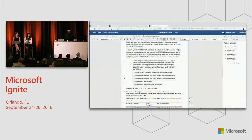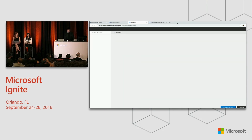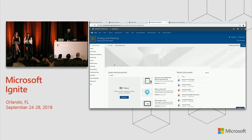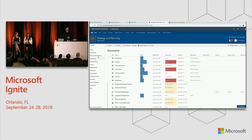So I'm going to go back, and I'm going to jump to a document library to illustrate what I mean. So let's go to SharePoint real quick, and let's go to a site that has a lot of customization. So this is a strategy and planning site that Diego is part of. And if I go into one of the shared libraries in this team site, it's the document library. And you can see that this particular document library is really well curated. It has a bunch of metadata, a bunch of custom columns, a really interesting way to visualize efforts, some color formatting on project type, the whole nine yards.